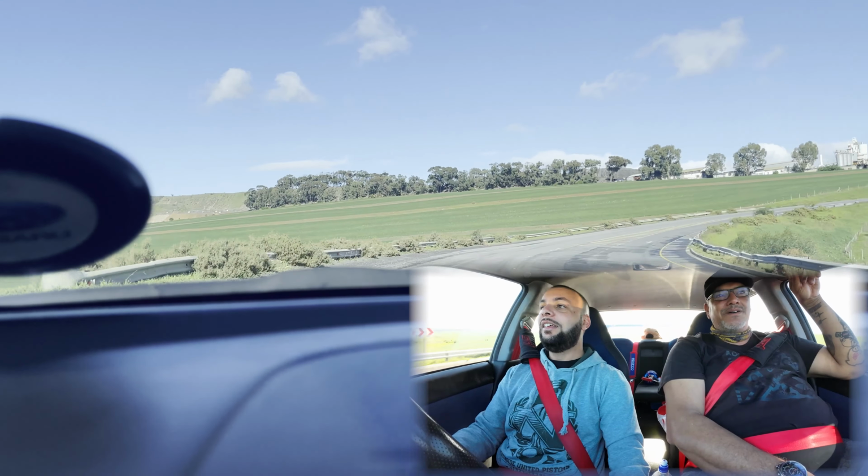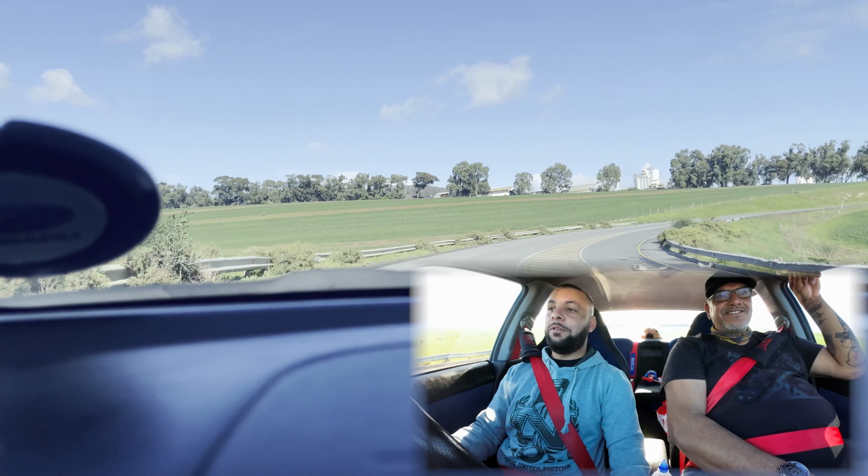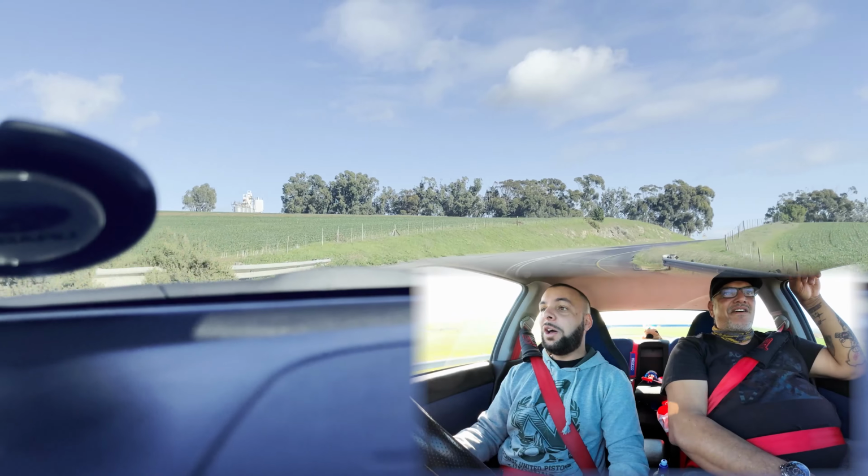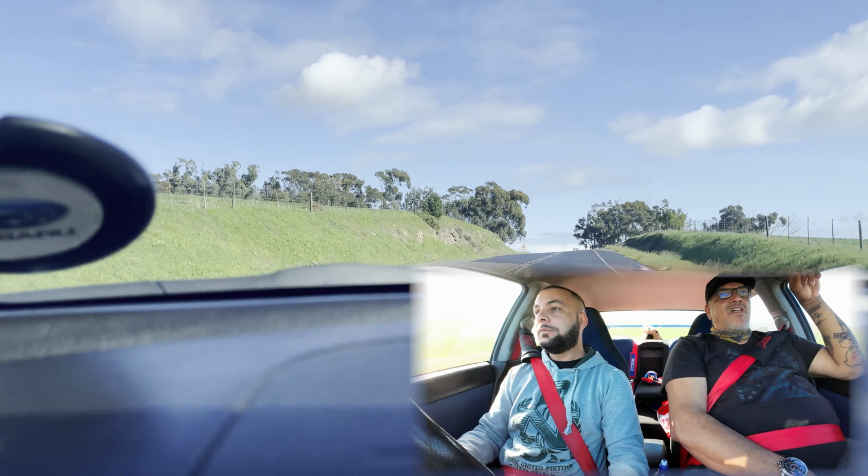Done, refine the tuning. They did that. G'day guys, we have a bit of a straight road coming up now. Put the foot down here. Third gear, 4,200 RPM.